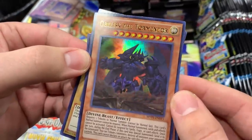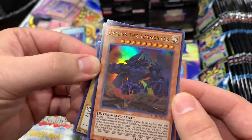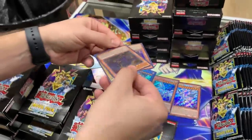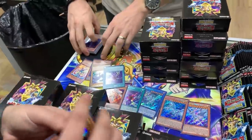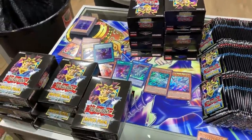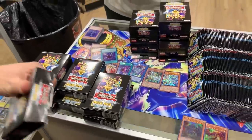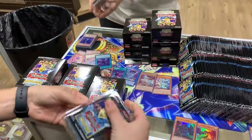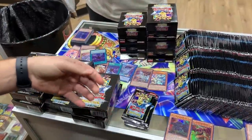Look at this beautiful guy. There's my Chaos Form Obelisk the Tormentor. I gotta see this art too. Dude, it's gorgeous. This is from the movie original. Okay, so Obelisk and Slifer are chilling, and we don't need to show promos from here on out. We got both of them? Yeah. Well, Dark Magician is in there, but we'll see him as a secret. I just wanted to show off Obelisk, because Obelisk does not come in the set, sadly.